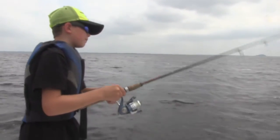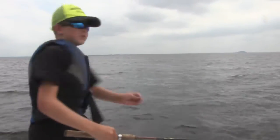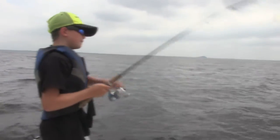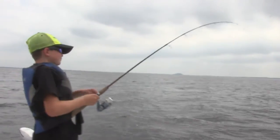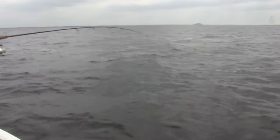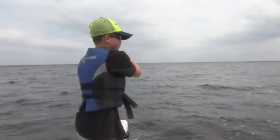You're giving it a slow speed control, right? Yeah, because for some reason fish want a really slow speed control. Oh, got one. I don't know why, but fish want a really slow speed control. Let's see what we have here. What? That's a nice walleye.